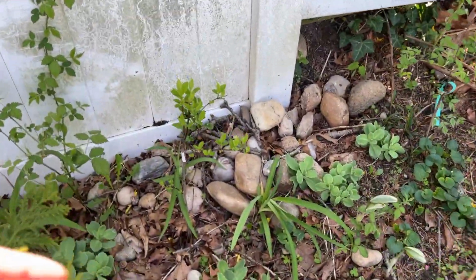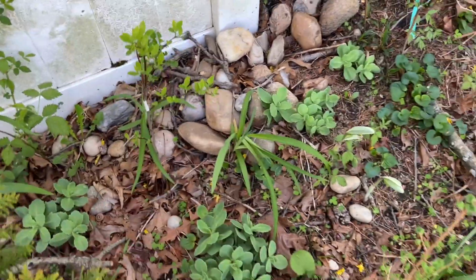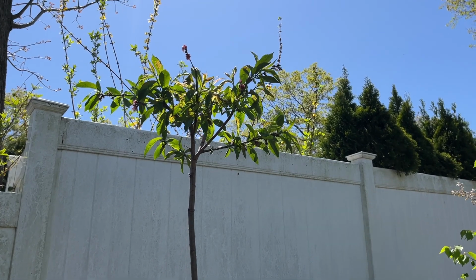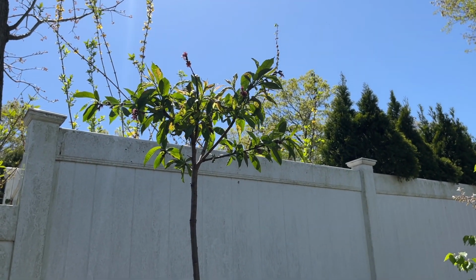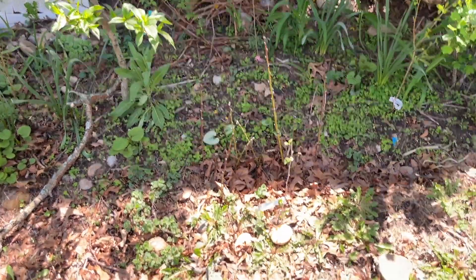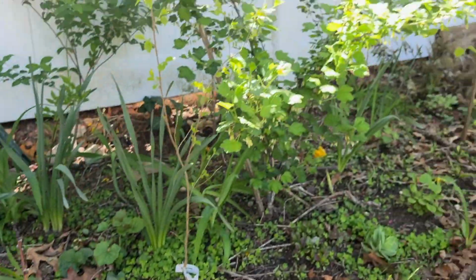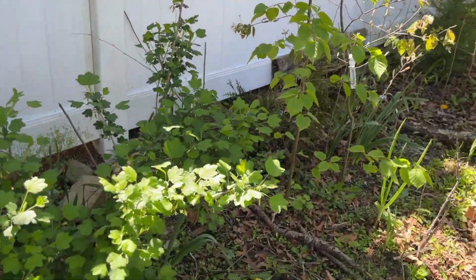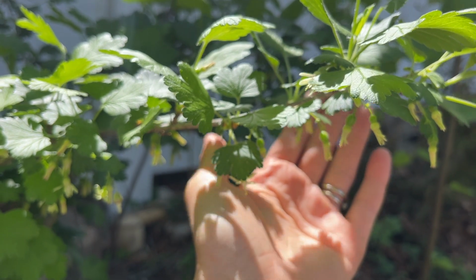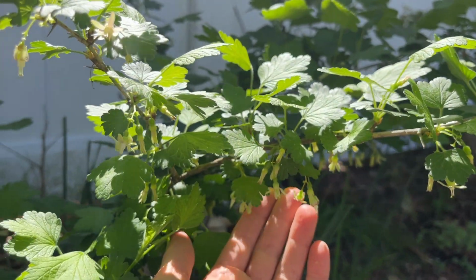And then back here, I have lots of native plants. Just forgot to tag on this one. Okay. So this is a peach. I can see it's got peach curl on it. So I chopped a lot of it off last fall. I have gooseberries here. This is the new plant, and that's the established plant. So let's check on the gooseberries. They're coming along nicely. They make delicious fruit. Very abundant early fruit.